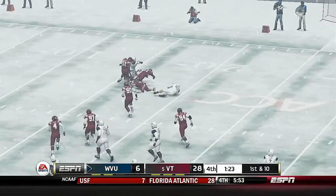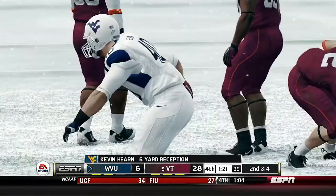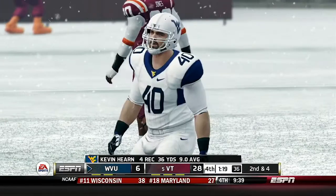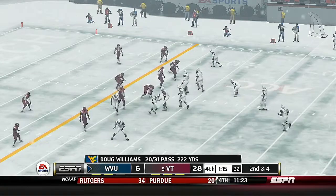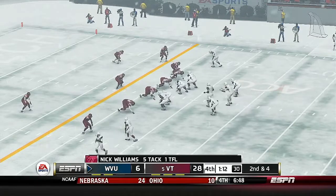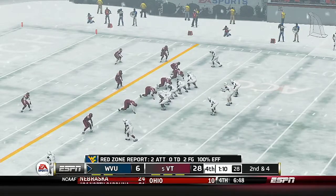Makes the catch, and look out. He's taken down at about the 17-yard line. That'll make it second and 4. Gotta do better. Come on, QB, come on. Let's go, let's go.